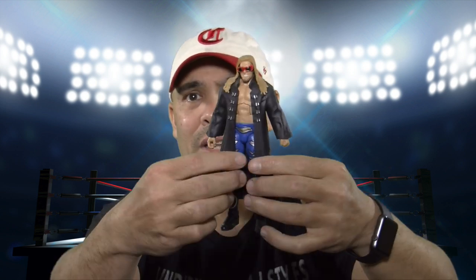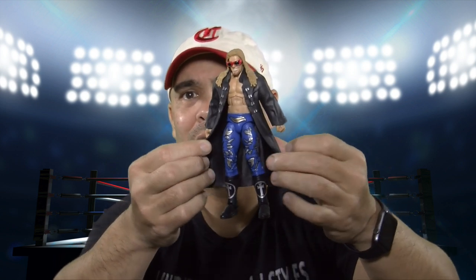There's Edge, and this is how he looked when he was with Christian. They actually had the Christian with the yellow pants, the mesh shirt. I passed on it like a freaking idiot. And now he's at the top of my want list. So definitely looking for the Christian so I can have Edge and Christian together. Some of my favorite matches ever were Edge and Christian versus the Dudley Boys versus the Hardy Boys. So I'm planning on getting the Hardy Boys 2-pack. That's a Ringside Collectibles exclusive. But I definitely need the Christian to go along with Edge there.